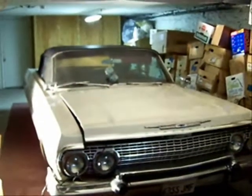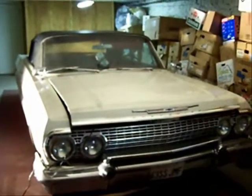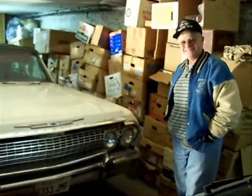So there you have it, 63 Impala and our peek. This is what I promised I would bring up a couple of weeks ago. And we want to say thanks to John for taking us down in his hideaway somewhere in Mifflinburg, Pennsylvania. And I hope you enjoy it. Thank you. All right, bye now.